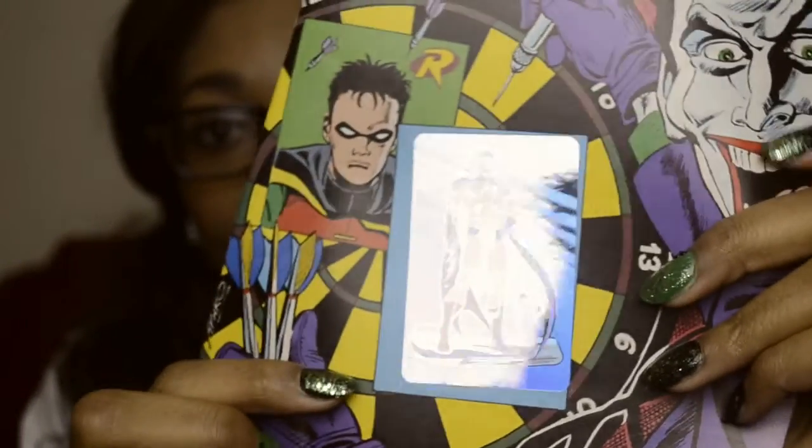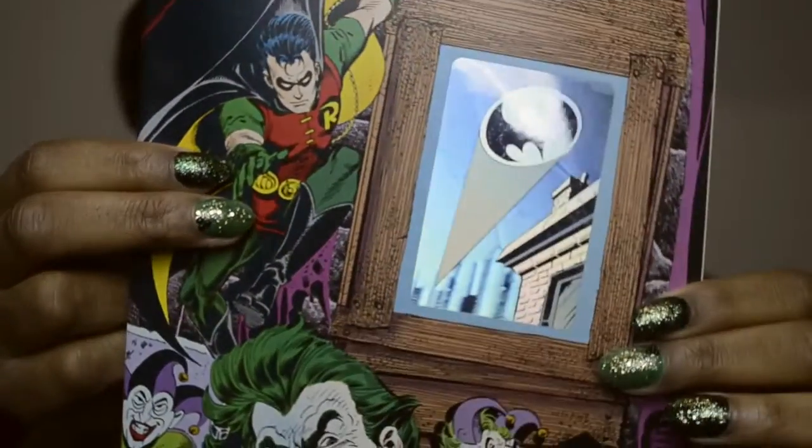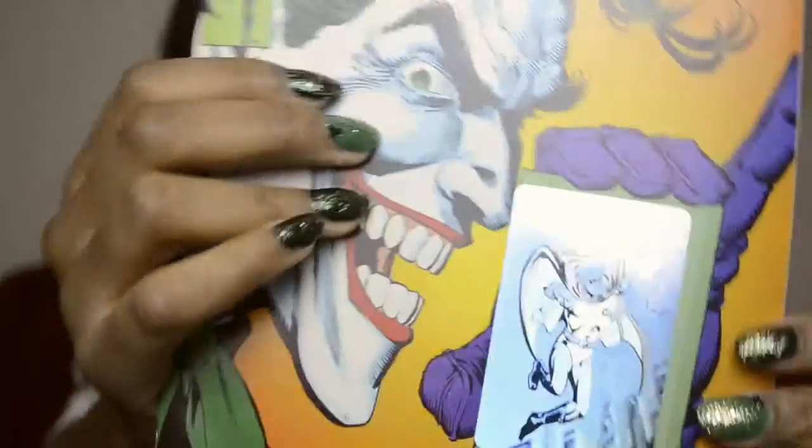Yeah, so there's ones that have, let me focus, there we go. Ones that have the Batman on them. And then there are ones that have this Joker on there. And then there's ones with the bat symbol on there. And of course, there's ones with Robin on it.